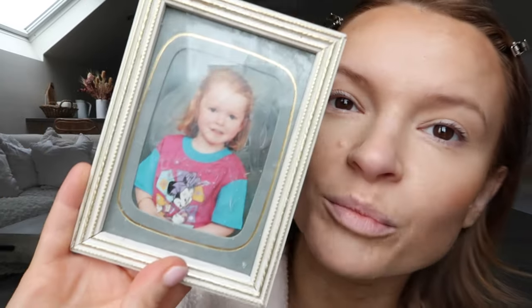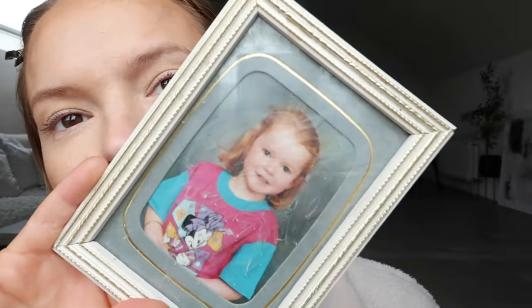Look, this is covered in toothpaste. I don't know what. At least this is a picture of me, by the way. This is little old me whenever I was cute. Things have changed quite a lot since then.